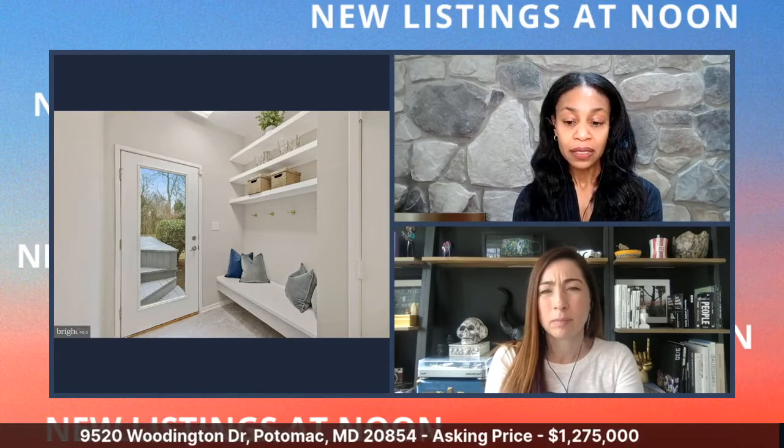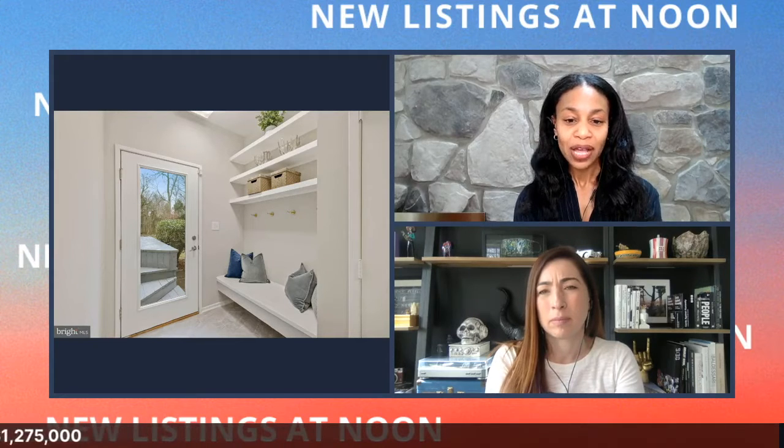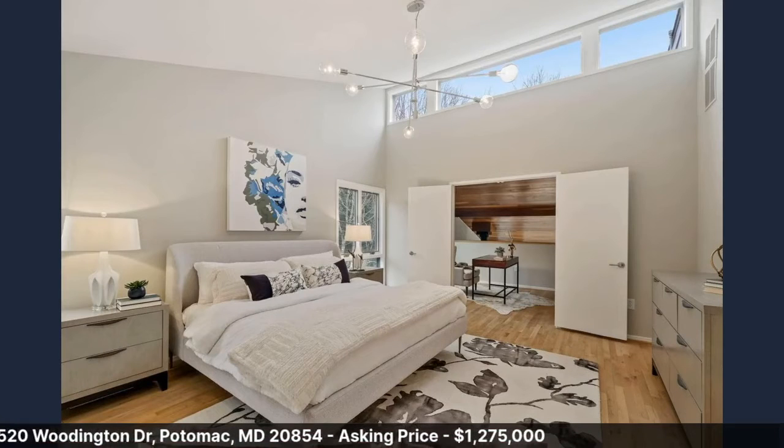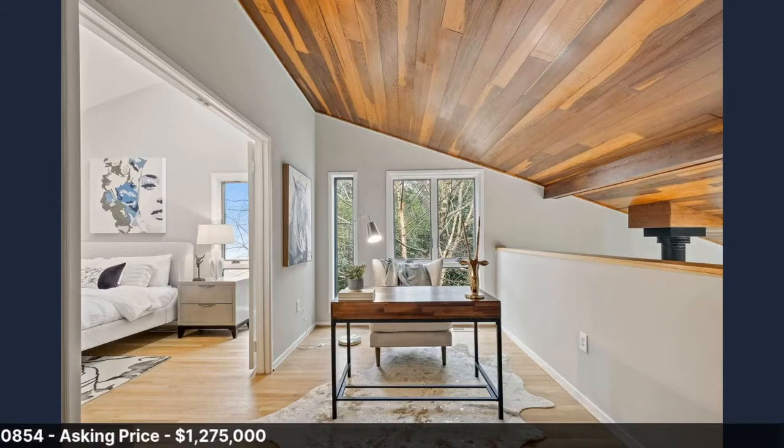So our next set of pictures, we're going to take you upstairs, and this is our primary bedroom right here. And one of my other favorite rooms in this house is the little office nook that's right off of the primary bedroom. But here's the primary bedroom. You have the high windows, and then next is this office. It's a little side room that sits right outside of the bedroom.